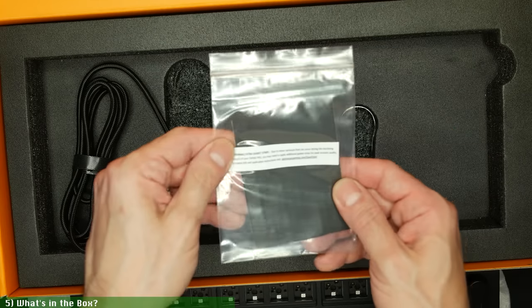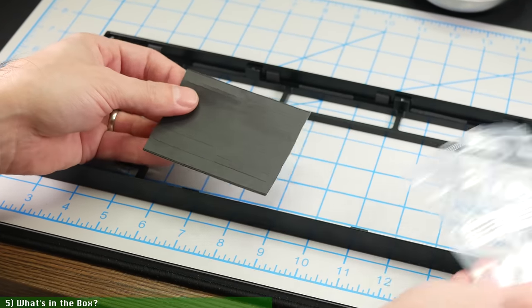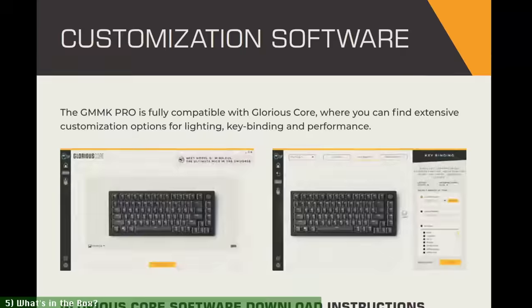But at least they were nice enough to include some extra gaskets in case you want to mod the board's plate mounting, which, as we'll see later on in the video, will come really handy. Props to Glorious for being mod friendly here. If you want an in-depth manual for the product, you have to get it from Glorious' website, which is fine, I guess. Most people don't care about reading the freaking manual anyway, right?